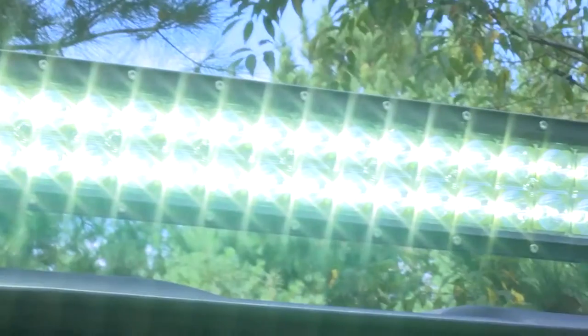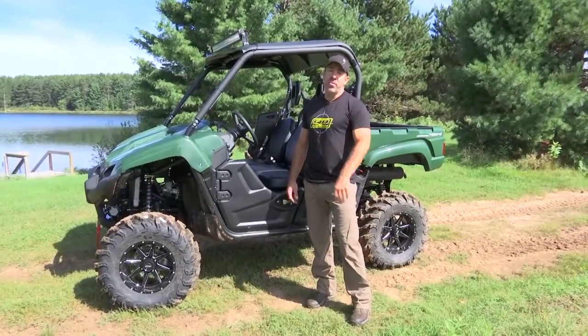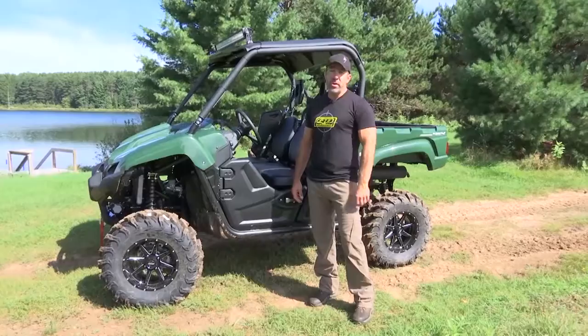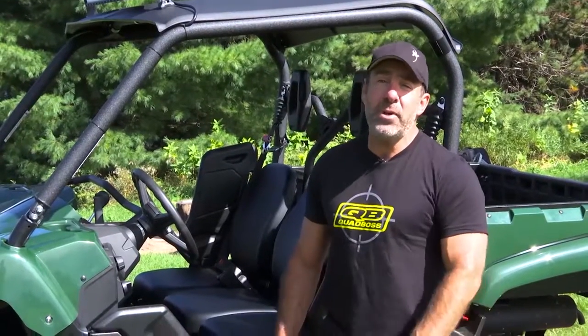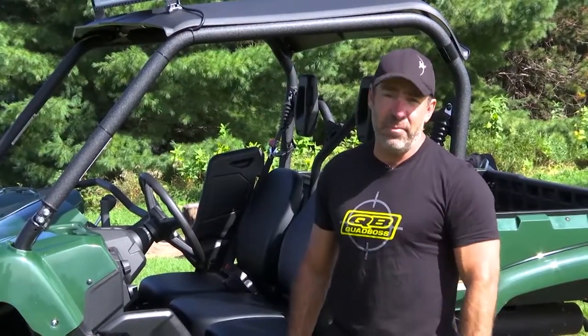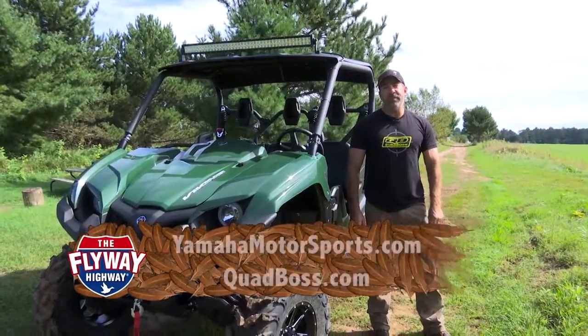Finally, we added a Quad Boss LED light bar to the roof of our Viking. These lights are incredibly bright. They're perfect for lighting up the field when we set our decoy spreads. Yamaha's Viking is the most capable side-by-side I've ever driven, and with the improvements they made for 2017, the best just got better. And the Quad Boss accessory items we put on this machine really enhance its capability. For more information on the Yamaha Viking and Quad Boss accessory items, visit their websites.